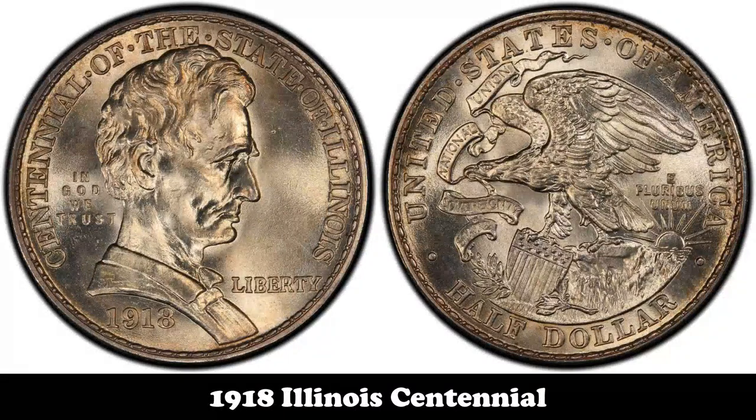Next, we have the 1918 Illinois Centennial half dollar. The Illinois Centennial half is more often referred to as the Lincoln commemorative half dollar, even though the coin does not commemorate Lincoln. It's about the 100th anniversary of Illinois statehood. However, the stunning obverse image of Lincoln dominates the coin and helps make it easy for collectors to just refer to the coin as the Lincoln half dollar.